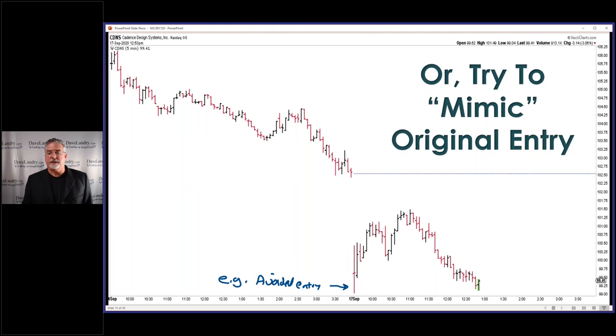Now, the other thing that I see a lot of people do is try to mimic the original entry. So let's say that you got a gap lower and the stock begins to rally a little bit. It's like, okay, well, he said to get in at 100. So when it rallies up to 100, I'm going to go ahead and get in. Well, no, that's not the idea. The whole idea of the entry is to enter in the direction of the trend.